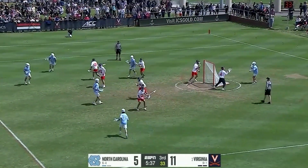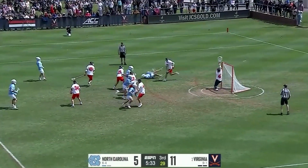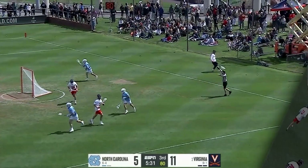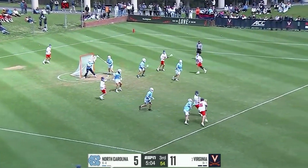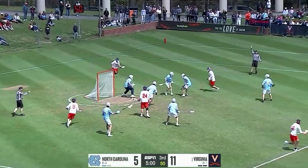So it's season number 2. Could they answer the bell? Duffy again against Kastner. Good defense. That'll go to Virginia. Things were going sideways. The defense allowed a couple of Matador goals. You wondered, could they settle in? Just hasn't been consistent enough. Mullen shot.